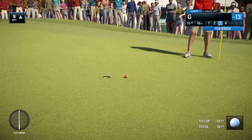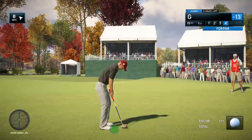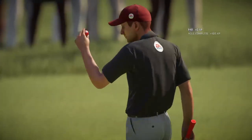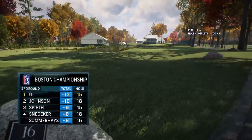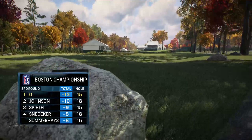I'll take a par. Well, there's an opportunity wasted. Just settling for a par, and let's forget about this one. Golf is not about perfect. Good work right there. He'll settle for par.